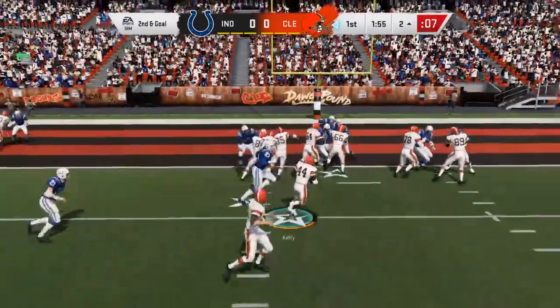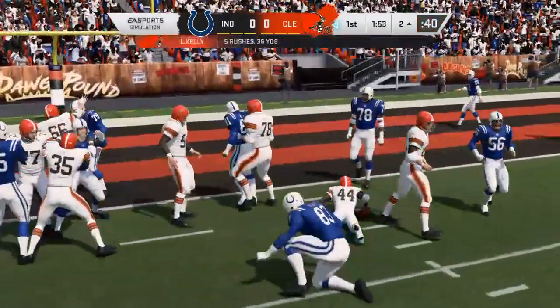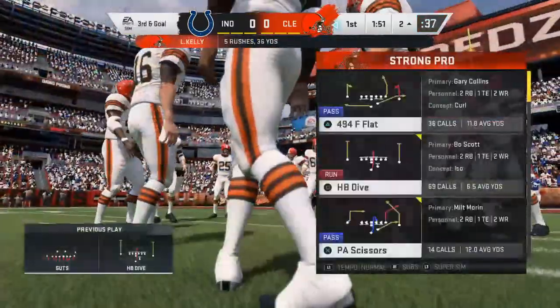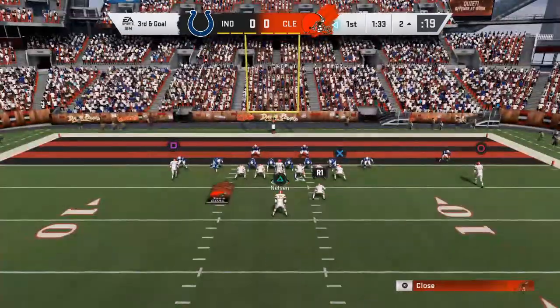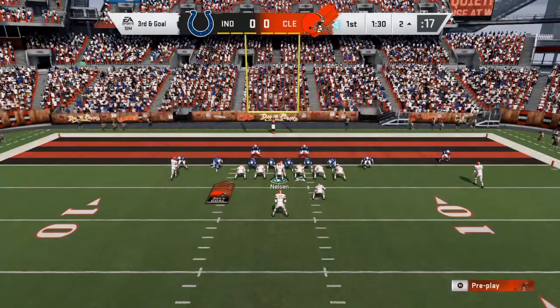Let's go. They'll try to run this one in. And I think they stopped him again. They did at the 1-yard line. It'll go as no gain on the play, and now they're looking at a 3rd and goal.